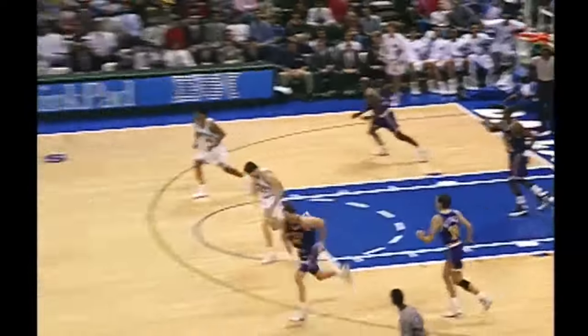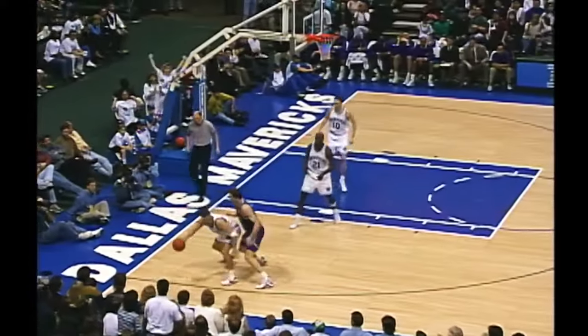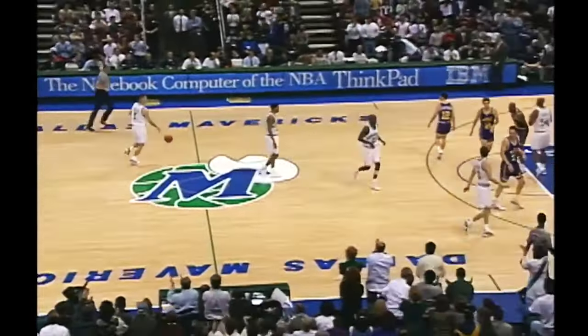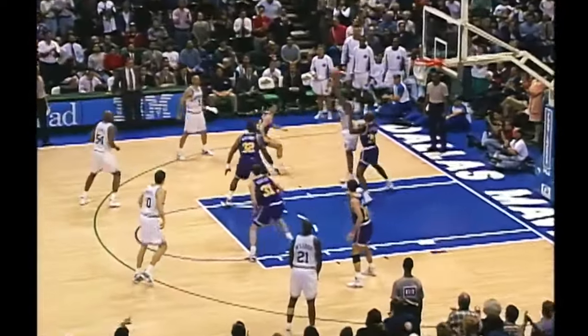Powerful. Kidd hitting the three. Missing on the three try. Malone rips it down. Kidd knocked it away. Now hustles for the pickup. What an effort. What an effort. Jason Kidd getting a standing ovation. Tony Dumas trying to really get this crowd going.